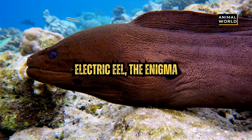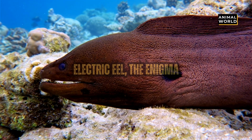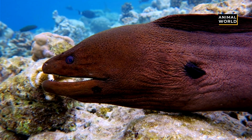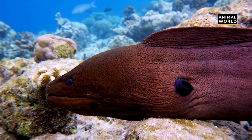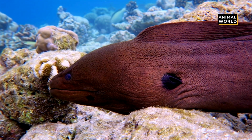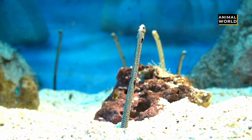Now let us look at the electric eel, an animal that is as unique as it is fascinating. Should you be worried about getting shocked by an electric eel the next time you wade in a creek or go for a swim in a lake or river? Unless you live in South America, the answer is no. But electric eels are real.